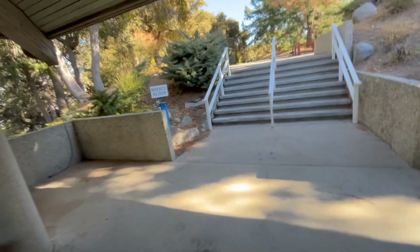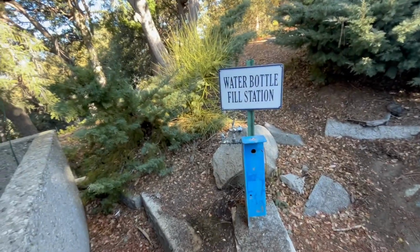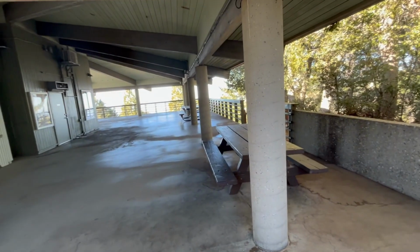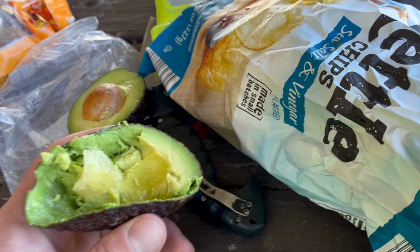There's a water bottle filling station here, which I may do right now actually, and then I'll probably just eat up here real quick. Since the cafe is not open yet, I'm doing avocado and chips and maybe some trail mix.